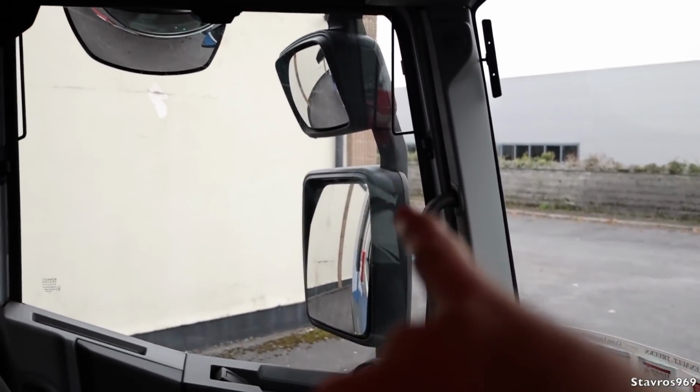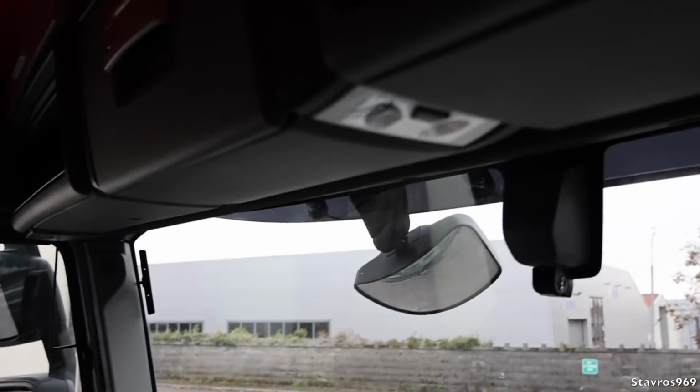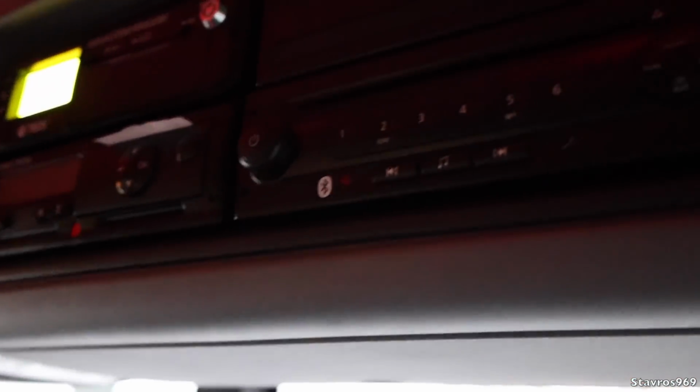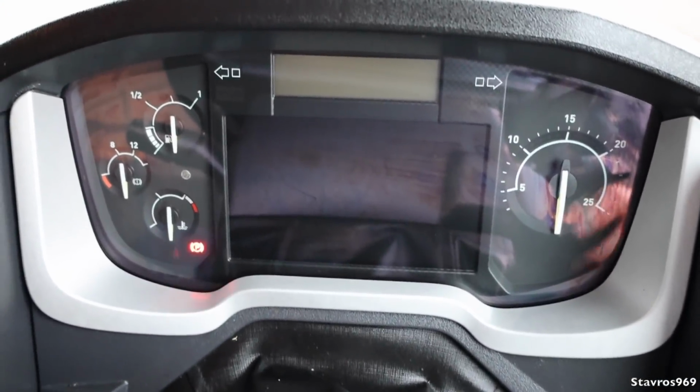I would like possibly a bigger gap between the mirror and the pillar there. That would be welcome. But the lights, nice LED light there as well. And this is where your stereo is. Why isn't it on the dashboard? I've no idea. Anyway guys, I think it's time to start it up, get in behind the wheel of the Renault and see what it's like on the road.